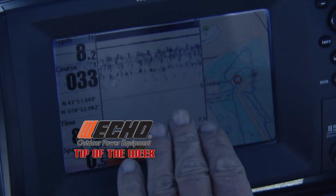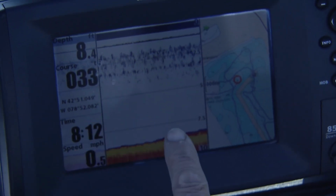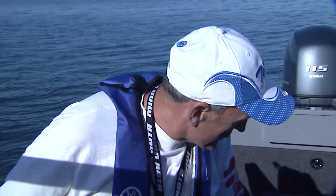So these are ideal conditions to cast crankbaits. And what I'm going to do today is try a new series of Rapalas. They're called the Rapala Scatter Raps. And I'm going to be casting them to the riprap and out in the open. And I've got a feeling we're going to get some nice fish. Okay, Mulligan, you ready for some action? Okay.